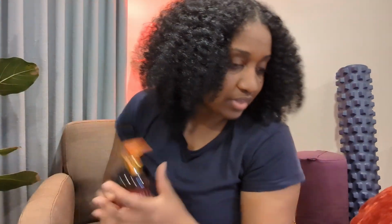I think I must have paid $13 for this, if I'm not mistaken. But yeah, I'm excited about trying this. I've never used this product before. And it says here, moisturizing curl primer and detangler for thick curly type 4 hair. My hair is not type 4, but I guess it should still work on my hair. My hair is type 3.